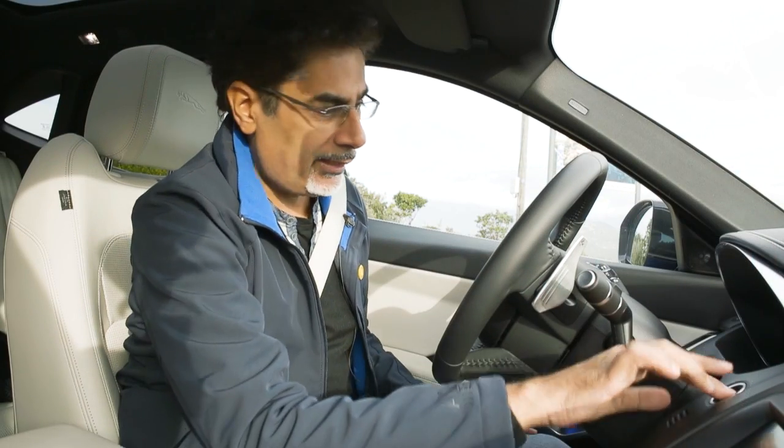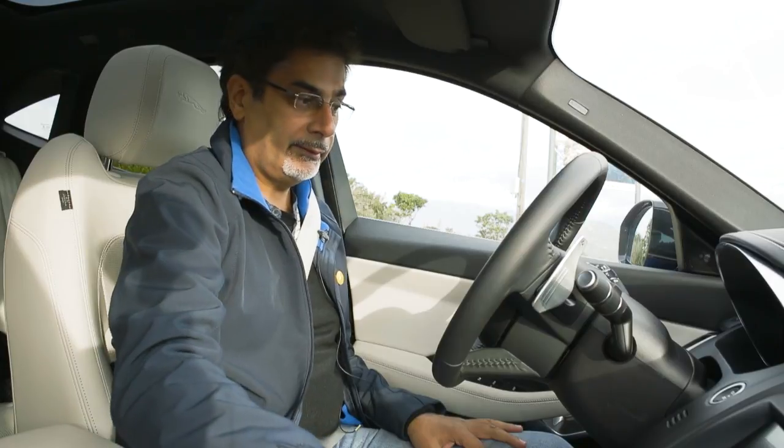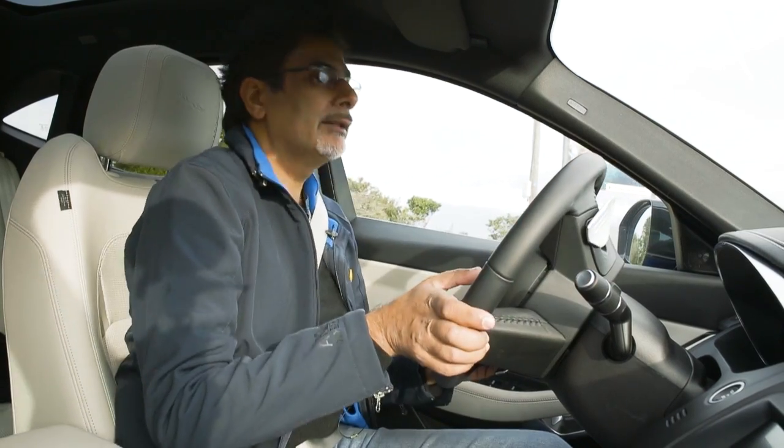So let's take it for a little drive, start it up. Once I start it up, the whole screen comes alive and everything comes on. I think the stereo is on there. So it's one of those electronic shifters, so it stays in one position and it just sort of goes forward and back on a sort of rollerball sort of thing. So let's take it for a little run.